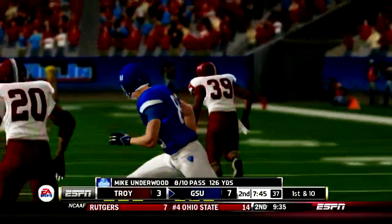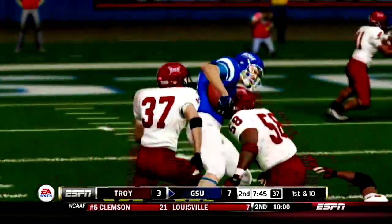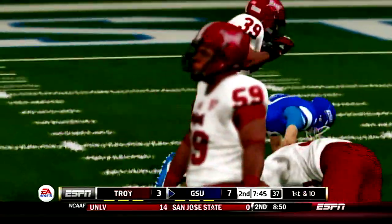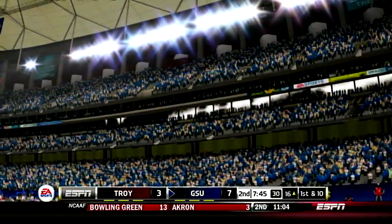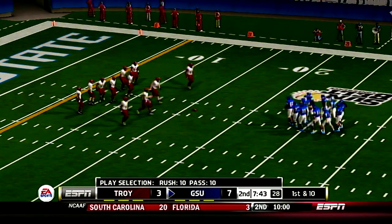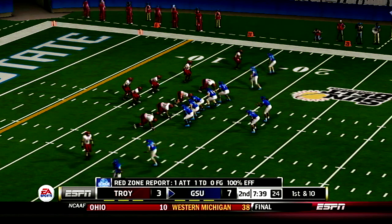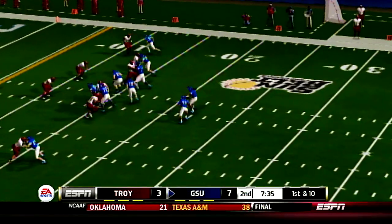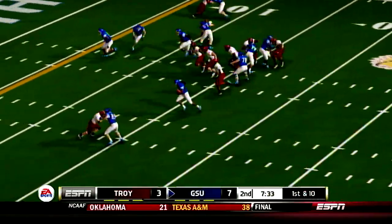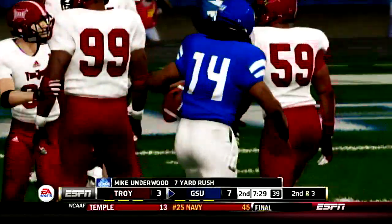That's a first down. First down, 10 to go. Ball on the 16. Georgia State holds a 4-point lead. Taken down as he works the left for a nice gain.